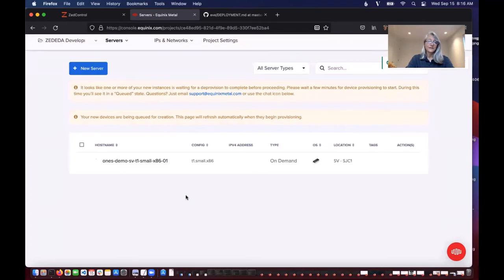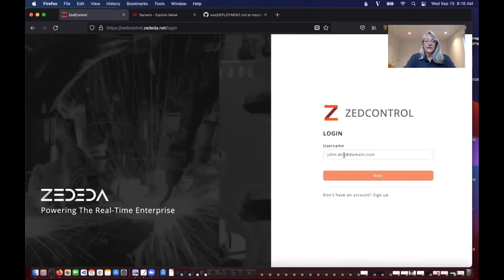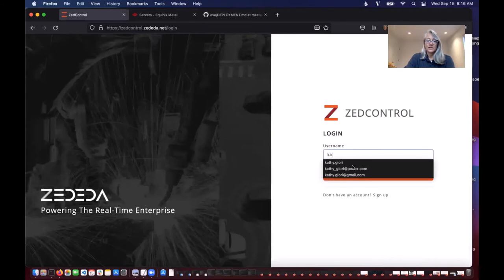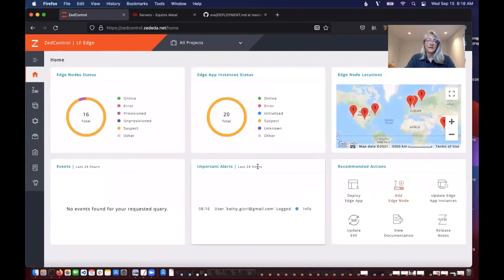What that does is it's actually throwing that config file onto this box, and on this box, it's going to boot it up. And quickly, I already get a network here. And so I already have an IP address I can use for my onboarding. And with that, I better log in here to my Zed Control account. So we have an LF Edge kind of demo space.